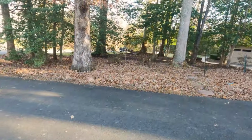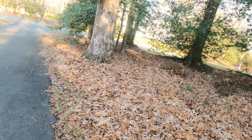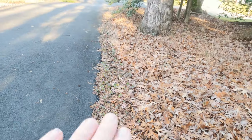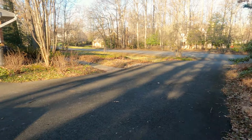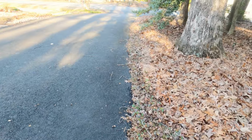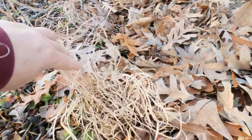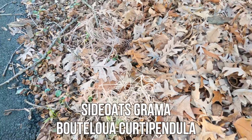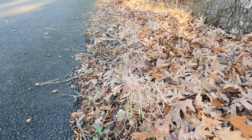I also have it, obviously it's not as old, growing down the side of my driveway. So the patch is not nearly as old as what I have over there, but hopefully this will grow in. Now this is a lot drier of an area. I think these are cute. Like when these get older and more mature, this is side oats grama. That's really pretty for winter interest, don't you think? Like the curlicues, corkscrews of that.